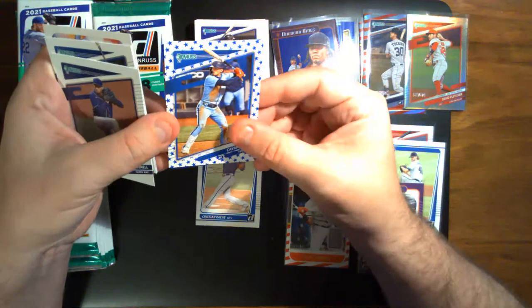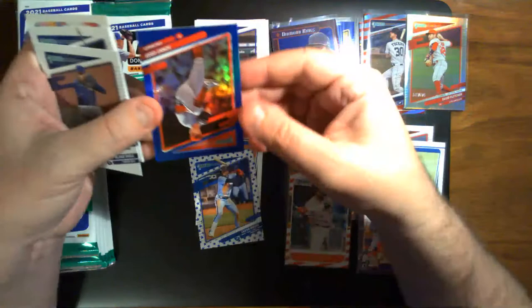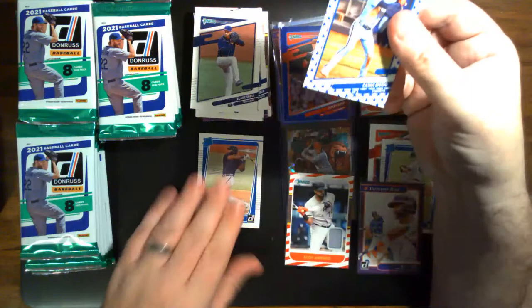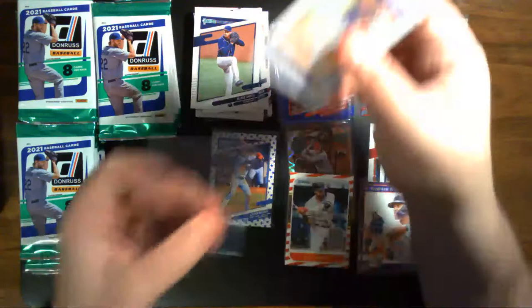I like that. The back is not UV coated. It's just a paper finish. I like those. And the hollow blue is Sonny Gray for the Reds. That's two Braves rated rookies.